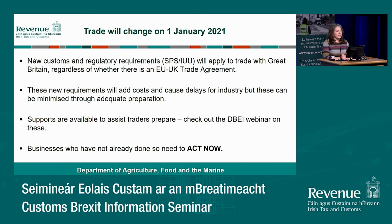Those import controls have been in existence since the single market began, and basically they're there to control products coming into the single market, to ensure that the products coming in meet the requirements for products manufactured and placed on the market within the single market itself. So it's to ensure that there's a level playing field.